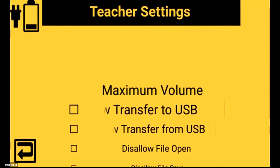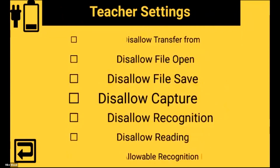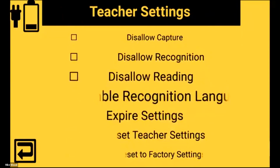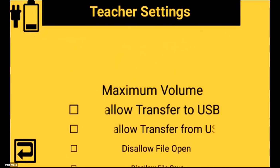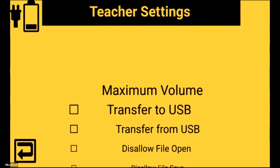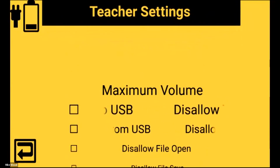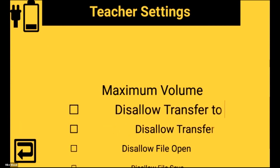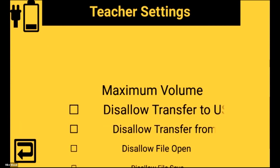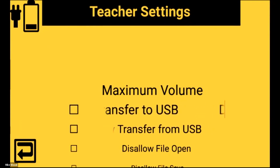I'll read out loud what the settings are, but you'll notice that I can just drag my finger up the screen here to show you what these are as well. You've got maximum volume, so if you want to control the volume level for the individual, you can do that. Do you want to lock out the transfer or disallow transfer to USB? Disallow transfer from the USB? Disallow opening files? Disallow saving files?